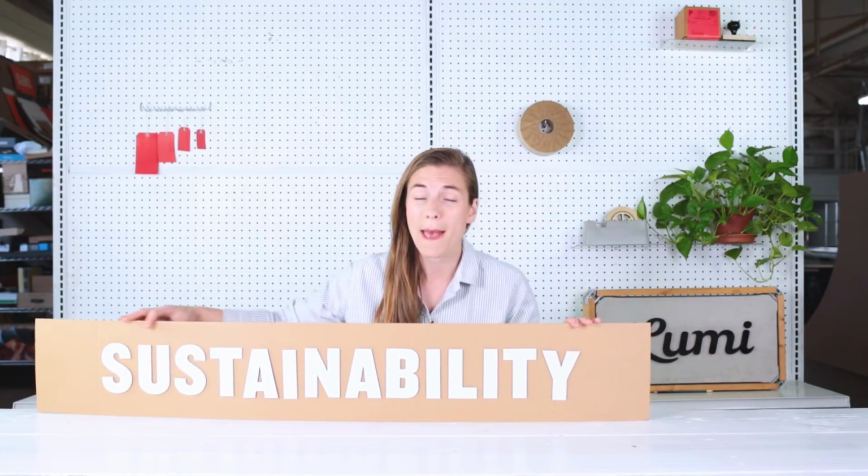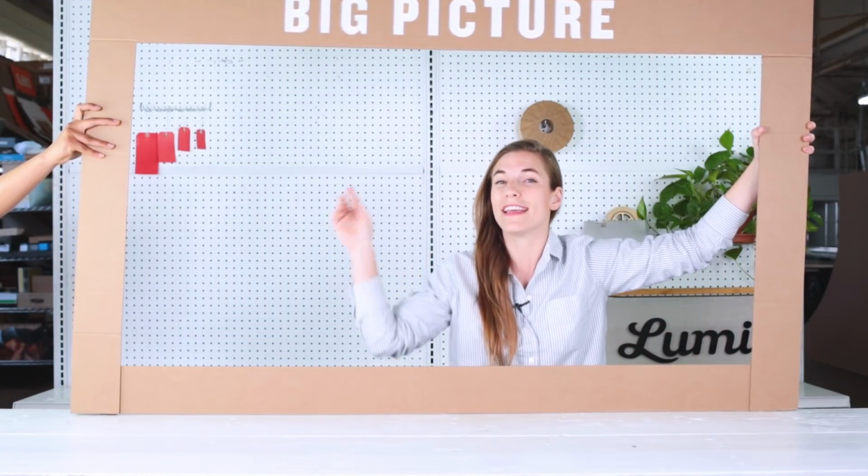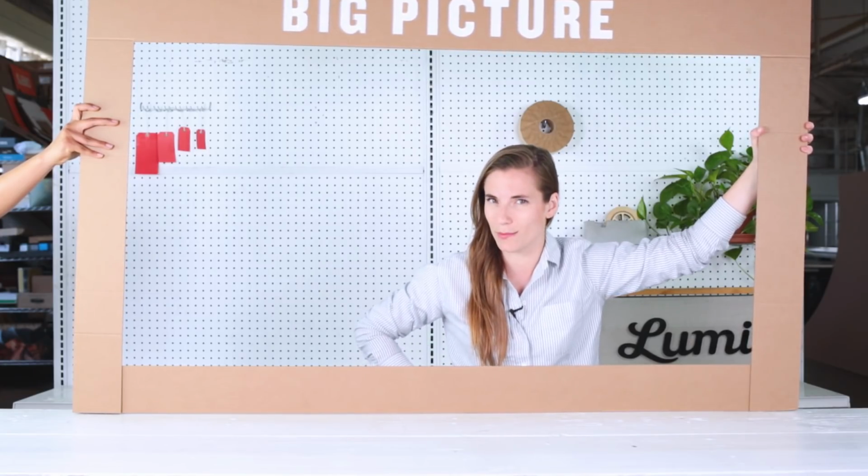Sustainability, it's a big word and it's been a little buzzy lately, so it might seem unclear what the definition really is. In actuality, it's kind of straightforward, but that doesn't mean it's simple to do. So today, we're going to go big picture. We're going to help you understand 4 different questions that you should know to ask yourself if your packaging is actually sustainable.